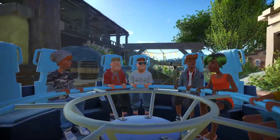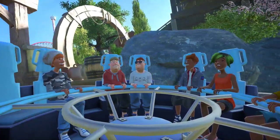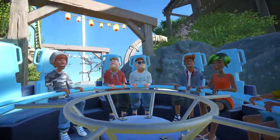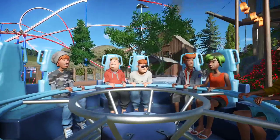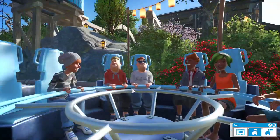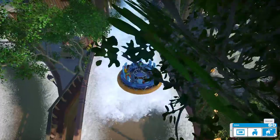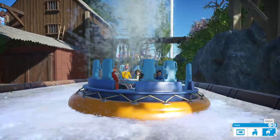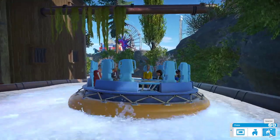Hopefully you guys enjoyed this game. I'm not too sure what the FPS is like. Hopefully it's not too laggy on your screen. But yeah, on this raft, you just ride around like a town, just down like a river and stuff. It's pretty cool. Got water coming down right here. Gets people soaking wet.